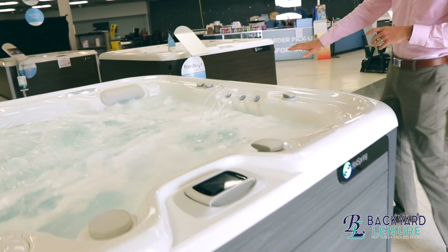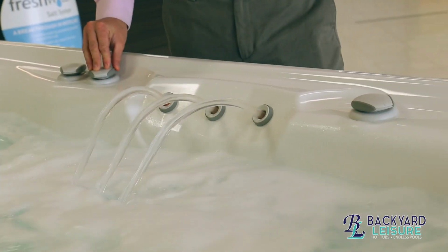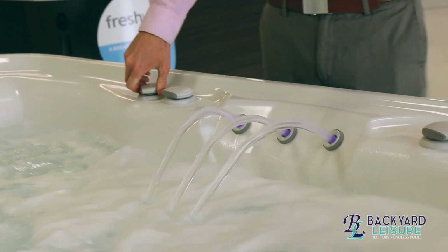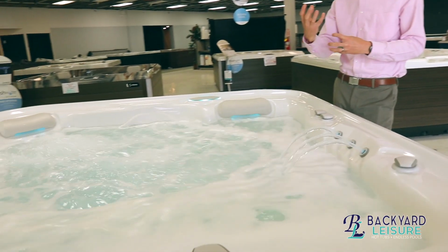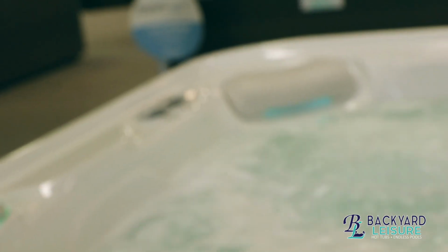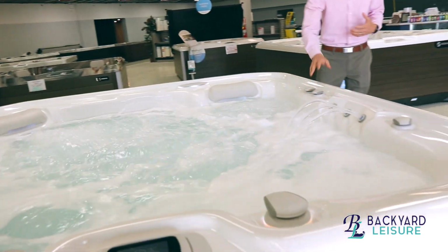You also will notice around the top here, you've got 4 of these smaller knobs, and these are going to add or subtract air from the system. So by removing air, we get the exact same amount of water out, but we take the air out, it makes our massage a little bit gentler. And then obviously the inverse is true. By opening them up, we add a little bit of push to those jets.